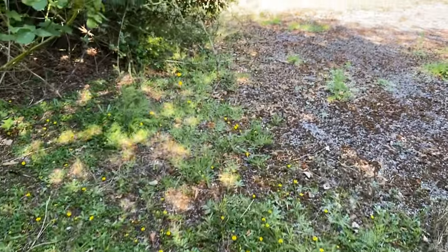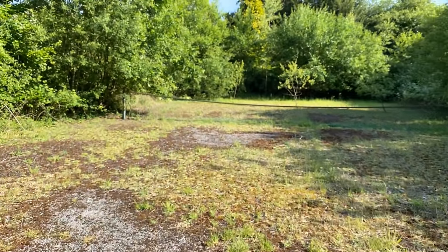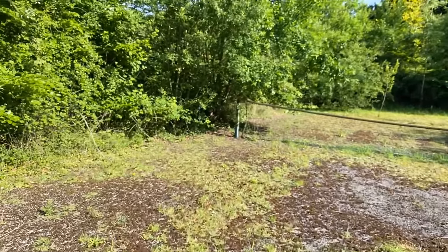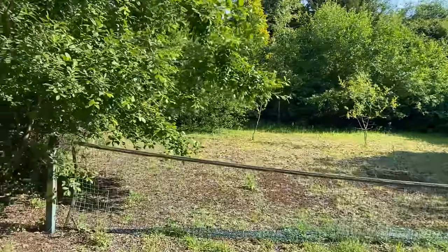Oh, oh wow, it's a tennis court. Amazing, absolutely amazing. Probably the most overgrown tennis court I've ever explored. And it's all part of that incredible mansion that we've just been in.